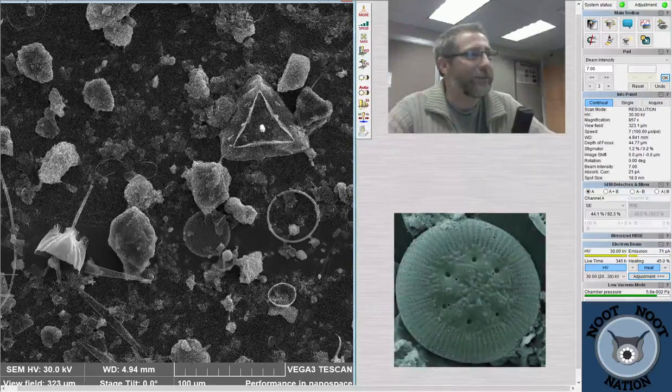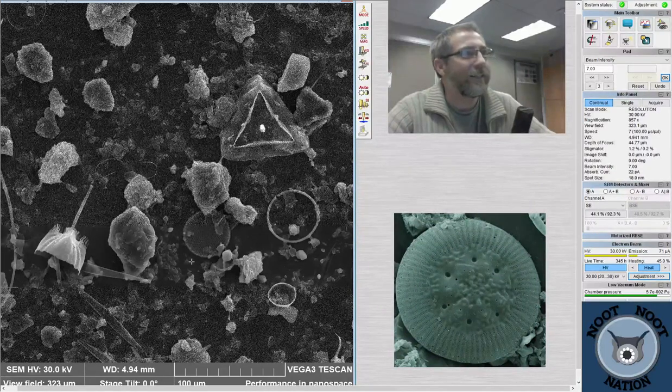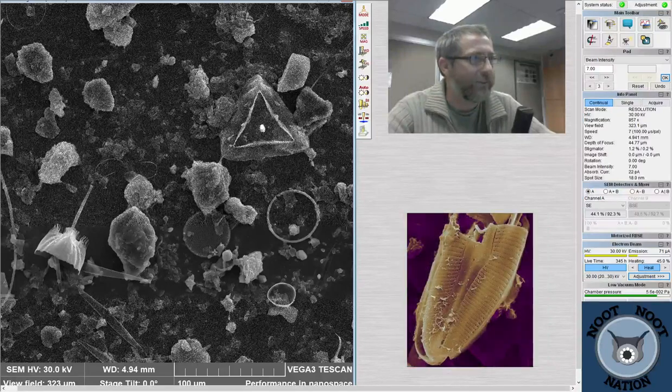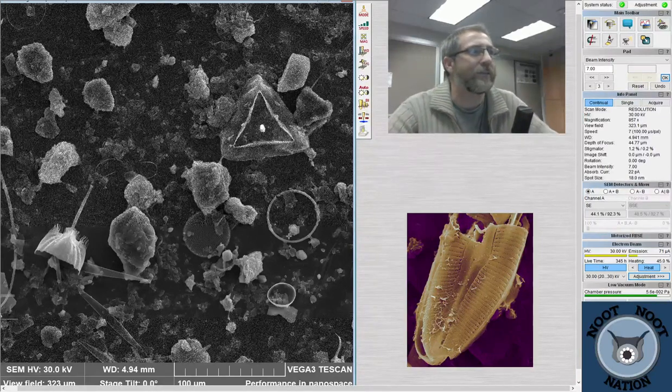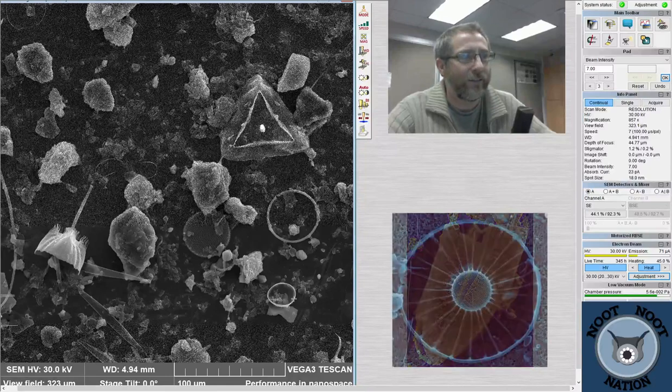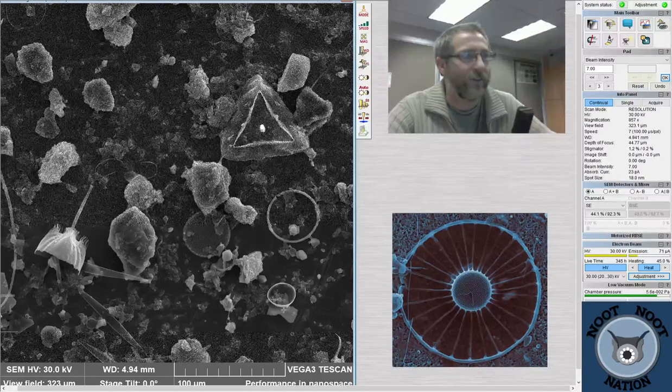Also hidden in our sample, again, are some Pseudo-nitzschia down here. And this thing down here is a Thalassiosira. You can see, even though we're zoomed way out, there's a little rim of portulae sticking up on the valve face. And I can't tell what this one is. It's inside out. And I think that one is also a Thalassiosira. I see a whole bunch of little spines around the outside edge.